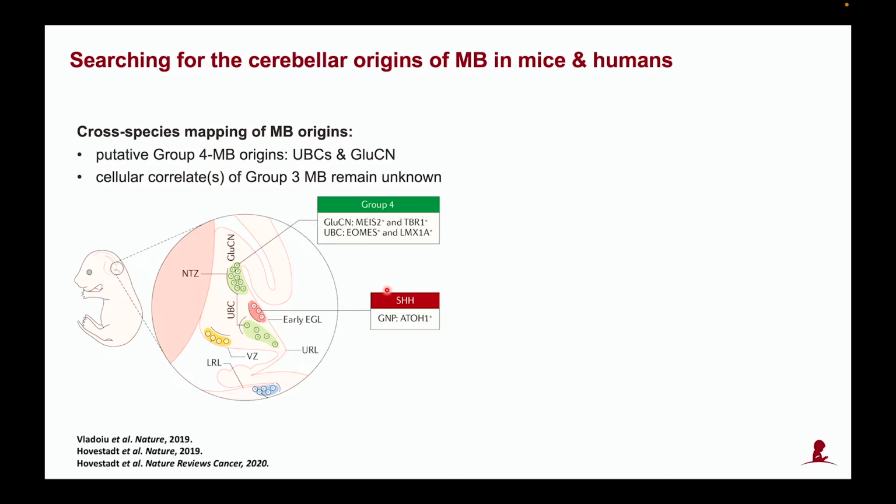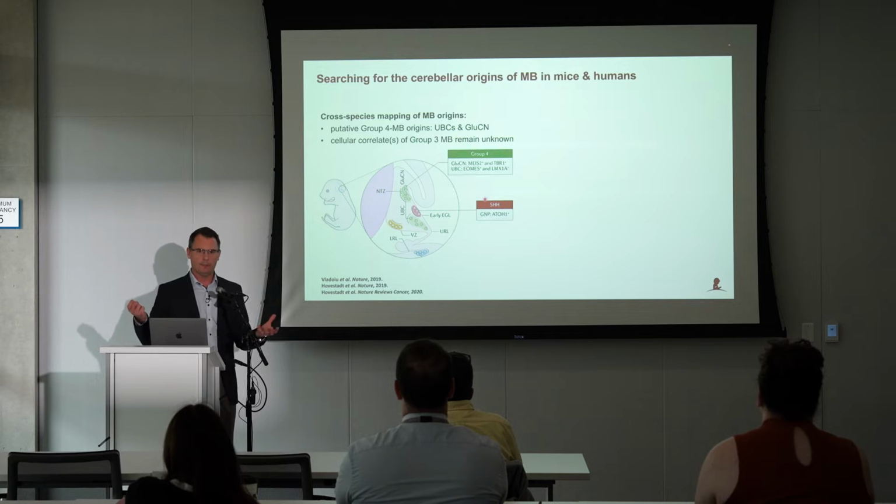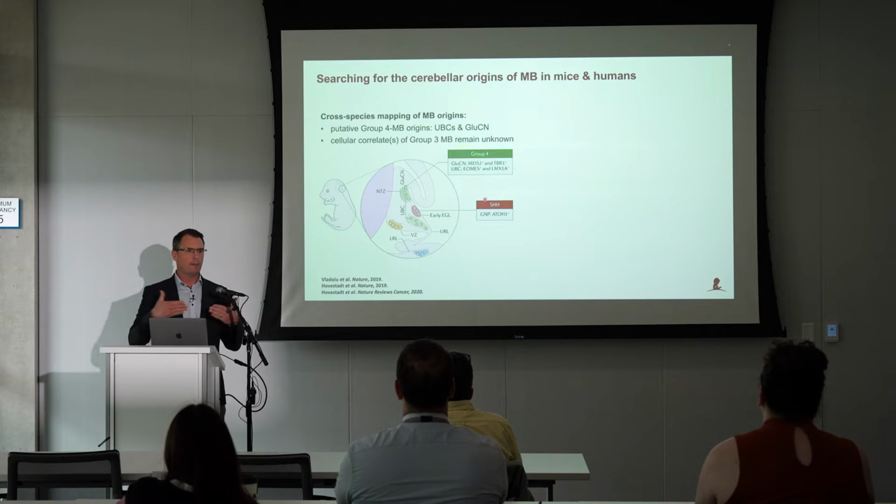So we have that as a reference, and we can use that reference to compare transcriptomes between normal development, in this case mouse cerebellar development, and medulloblastoma, basically looking for the best match. Can we predict which cells during normal development are most similar transcriptionally to cells derived from a sonic hedgehog medulloblastoma or a group 3 medulloblastoma, et cetera?